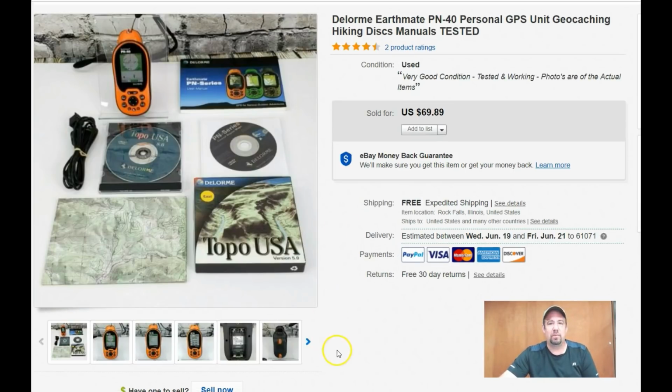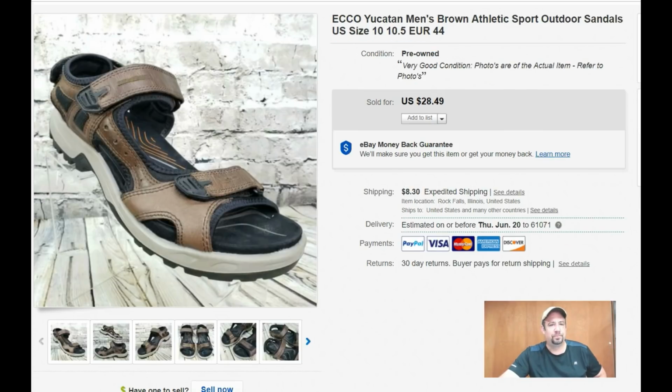So here's a personal GPS for geocaching and that sort of stuff. I got this at a garage sale. I think I featured this in a garage sale haul video earlier this year. I think I paid $5 or $10 for this. I got $69.89 for this, so not too bad. Always keep an eye out for these personal GPSs, and always use the word geocaching in there. They usually go for some really good money.